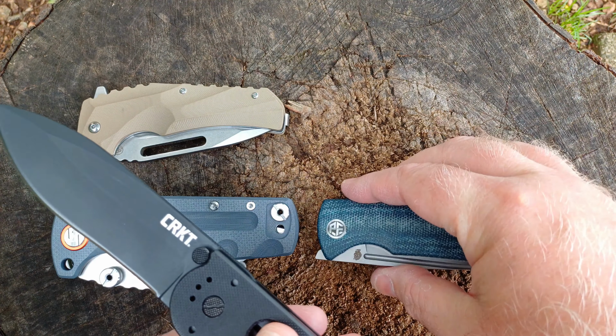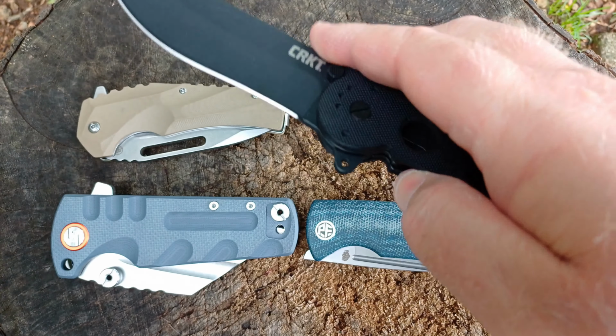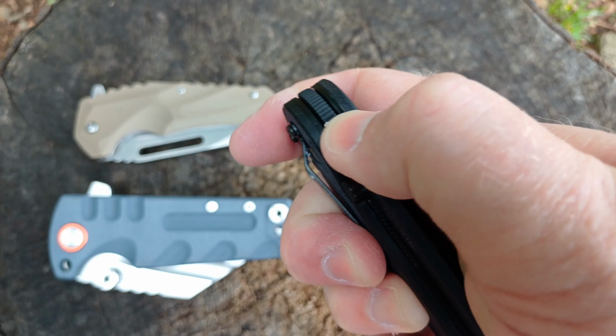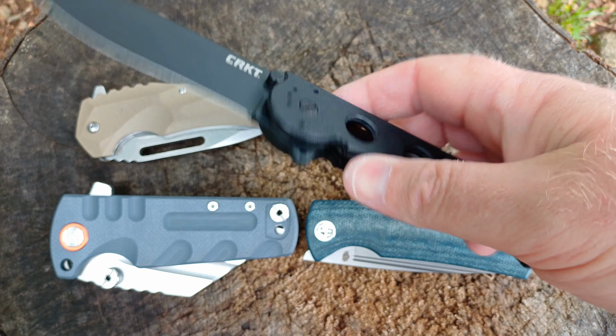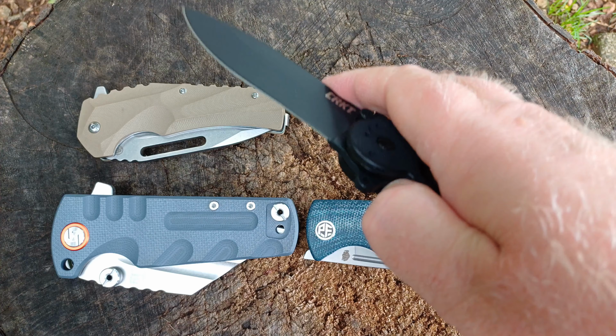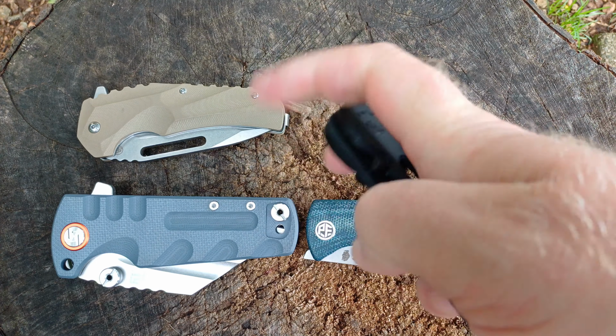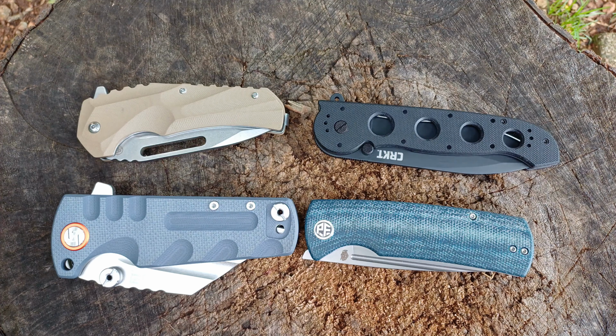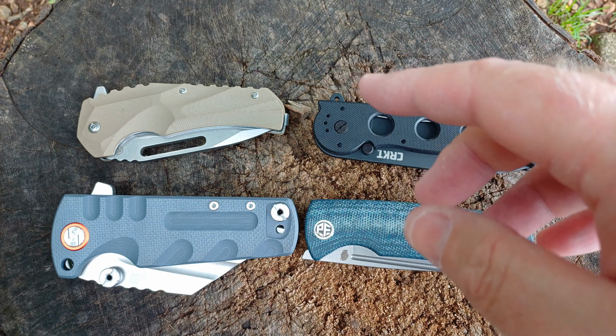I like the blackout on this. The reason I like this one so much is I've always been a fan of CRKT. This one's just got some really nice fit and finish. And I like the blackout. It hides well. Easy to EDC carry, considering it's such a large blade. For me, not really a working knife, more of a self-defense knife. I like it. I've carried it pretty often, and I've enjoyed using it.